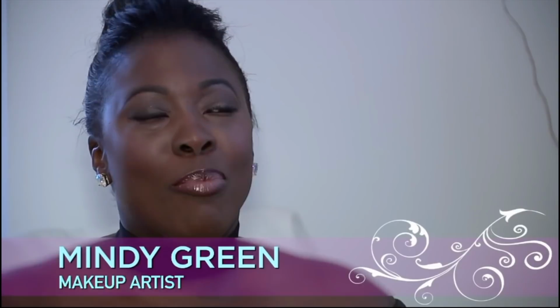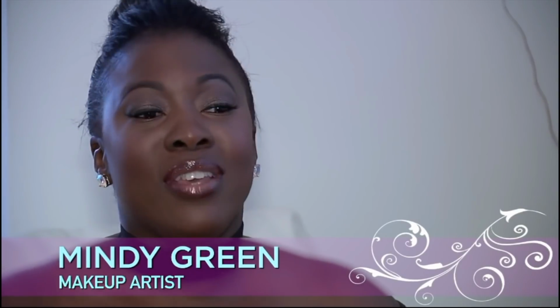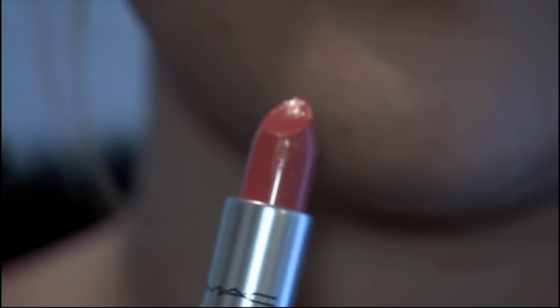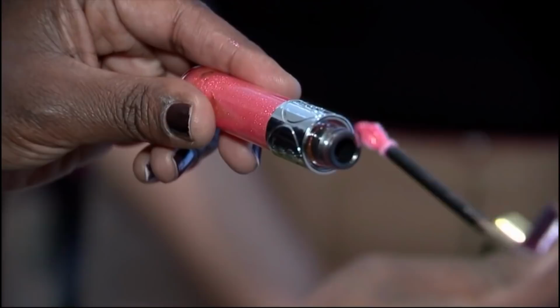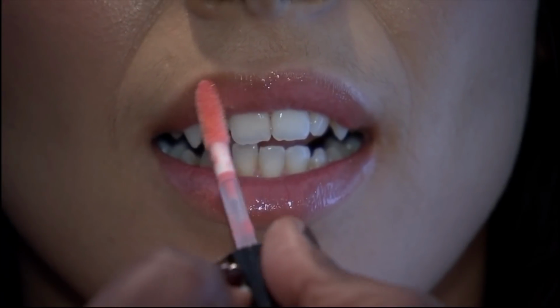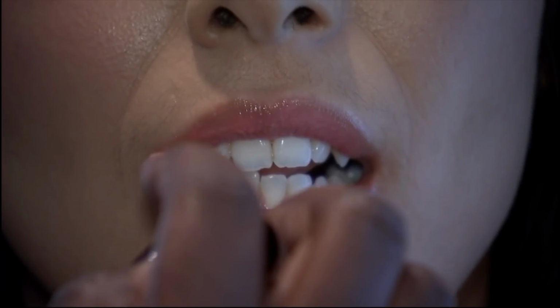A nude lip is one of the most versatile colors, and you're going to see it everywhere this year. Well, picking the right nude can be challenging, so you want to keep in mind your skin tone when you're selecting a shade. For smaller lips, go for a gloss to add a little more shine and fullness.